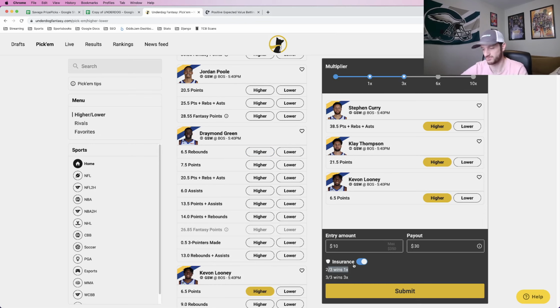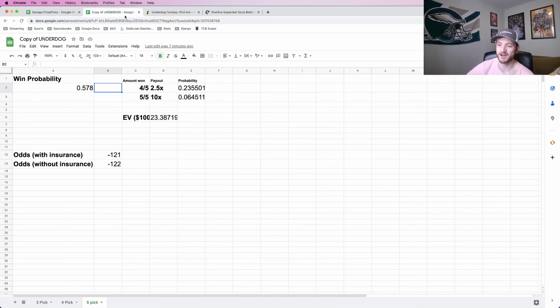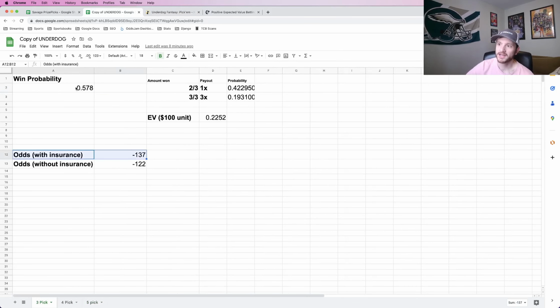So again, right there is the value of why you would even do it in the first place. Now, should you? That's a different question. So for a 3-pick one, it goes from 5xing your money down to 2xing your money. So in terms of your profit, you would double your profit if you hit all 3 legs with the insurance. So to talk about the math behind that here, this is assuming a win probability per individual player prop of 57.8%.